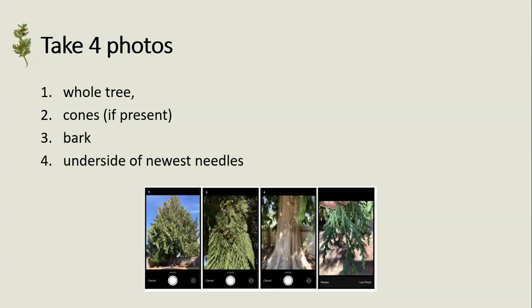Of course, the limbs might be pretty far away, so we'll look on the ground for cones in the immediate area. Same with needles. The bark should be really easy to get a photo of, and then the underside of the newest needles, which are going to be at the very tip of the branches. Again, that might be hard to get, depending on where you're seeing this tree. So just really try your best. You could even get leaves that have fallen off, right under the tree.